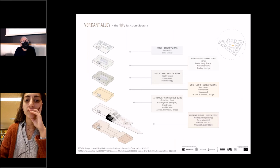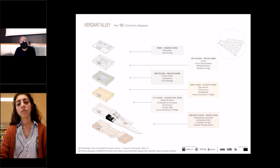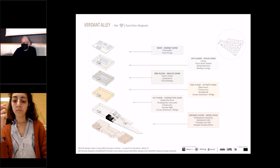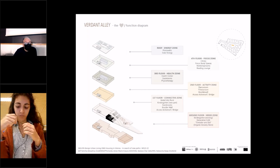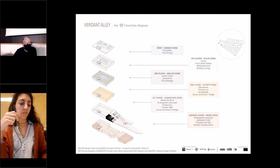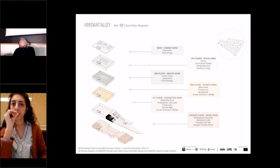The community center also has different functions. That was something really important for us because there are actually not really doctors around there. There's no info point for the inhabitants. There are no event rooms or anything else. So we wanted to create a space where the whole community can go and use whatever they need. So on the ground floor, there's still the kindergarten.